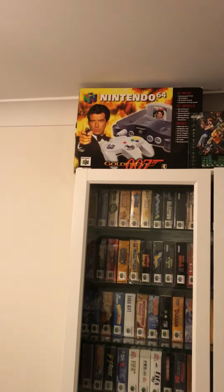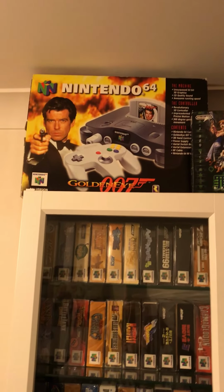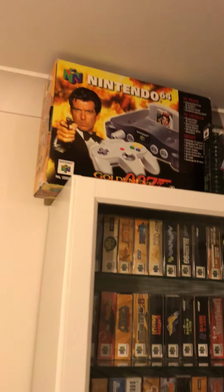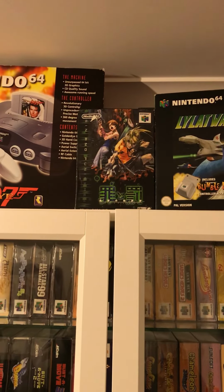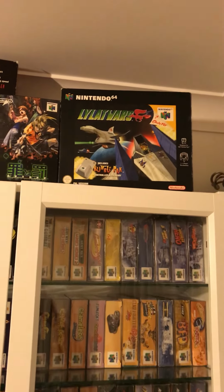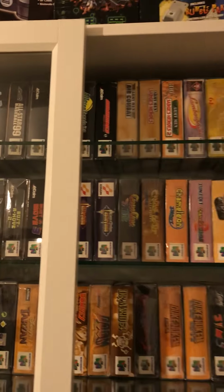There's my original N64 GoldenEye edition console from Christmas 1998, purchased from the now defunct Woolworth store. It was a Christmas present. I was only 9 years old at the time. And there's Sin and Punishment, a Japanese NTSC-J exclusive. Big box Lylat Wars PAL edition. And here we go, so we'll open her up.